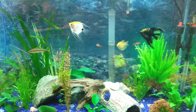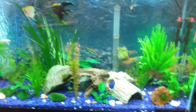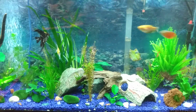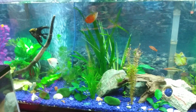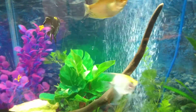Okay everybody, welcome back. So right now we are looking at my 55-gallon tank. And I have not fed my fish today, so that will be a treat for everybody, not only my fish, but all the viewers at home. As you can see, I have a few gouramis in there. My oldest fish in there are my angelfish. I have 2 marble angelfish.